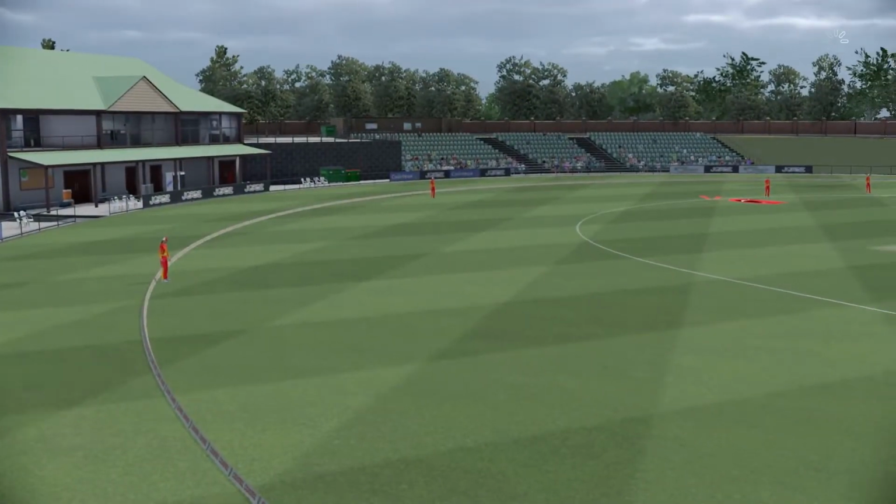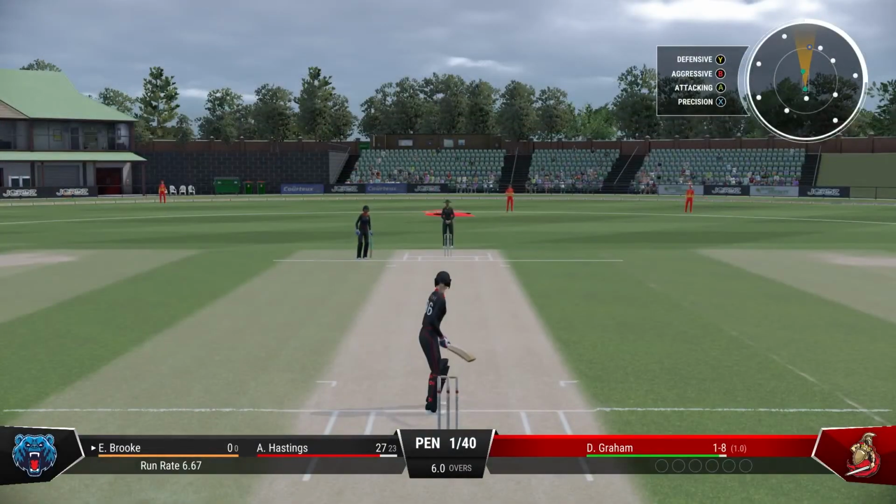So let's have a look at our match conditions. 1 for 40, 6 overs gone. Graham steaming in from the pavilion end. Hastings at the other end on 27.